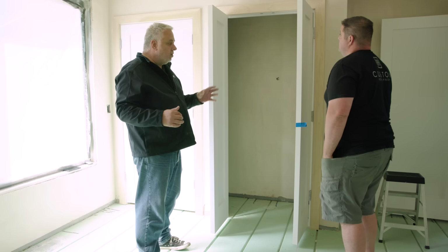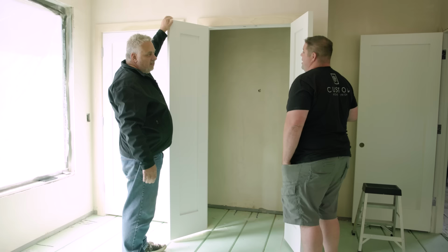Now, these have magnetic catches. Usually I'm still used to seeing the little ball spring, and I have that at my house, and the damn thing keeps popping out. These last about 2 years, right? And I have to buy a new one.